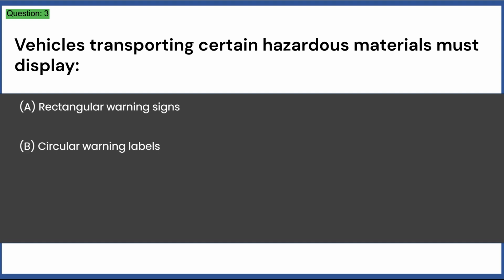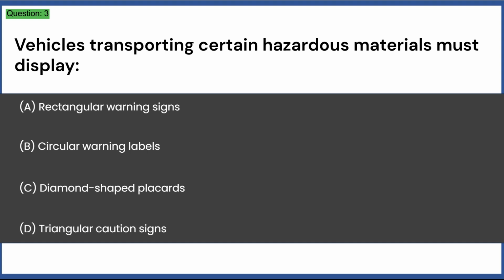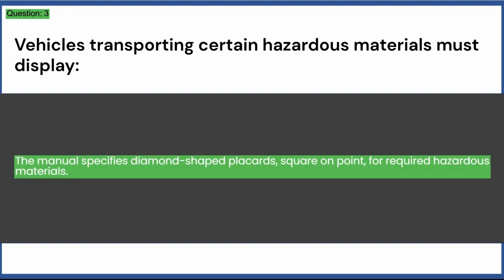Vehicles transporting certain hazardous materials must display: A. Rectangular warning signs. B. Circular warning labels. C. Diamond-shaped placards. D. Triangular caution signs. Answer C. The manual specifies diamond-shaped placards, square on point, for required hazardous materials.